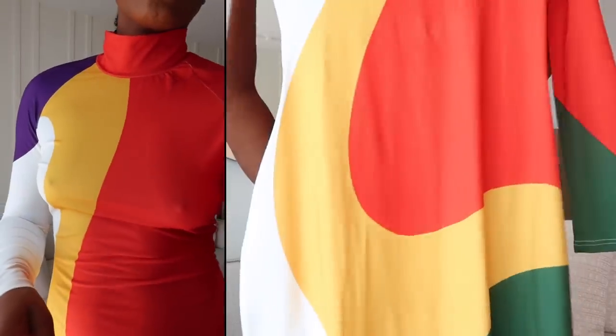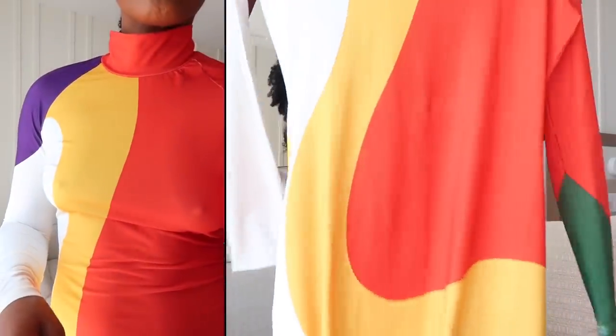I like the shape of it. As you can see, it has kind of like an hourglass shape, so it's really accentuating your curves. And of course, this is super long, just like the last dress. And so you can wear it with a nice tall heel. You look very statuesque. And I mean, it's the colors for me. You guys know I live for color. And I think this is just a show-stopping dress.